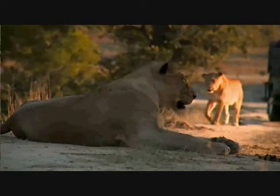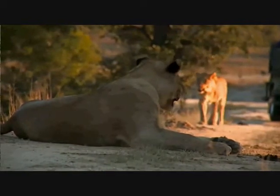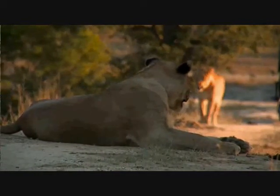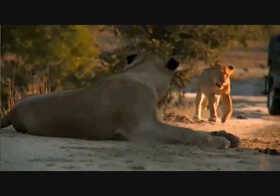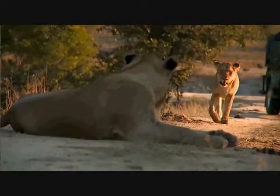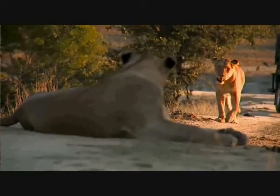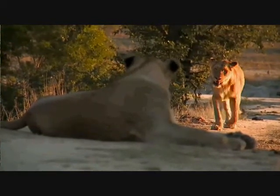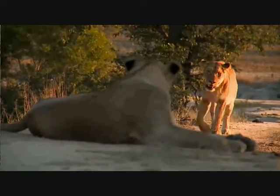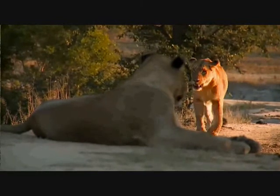Absolutely awesome. Now, I'm guessing that these lions are going to continue to spend the rest of the afternoon here lazing about in the shade. I could be wrong, and this is such an awesome shot.